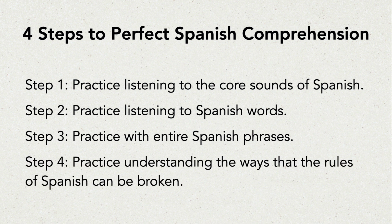Step 4 is the final step, and that's to learn the specific ways that the phonetic rules of Spanish can be broken. This is advanced, and it's how you approach a native level of understanding in Spanish, knowing not only how the letter D gets modified when Spanish is spoken in real life, but all the rules for how Spanish rules are broken in real life, especially when Spanish is spoken really fast. This level takes a lot of time to master, but once you do, you'll be able to get a grasp on absolutely anything you hear in Spanish.